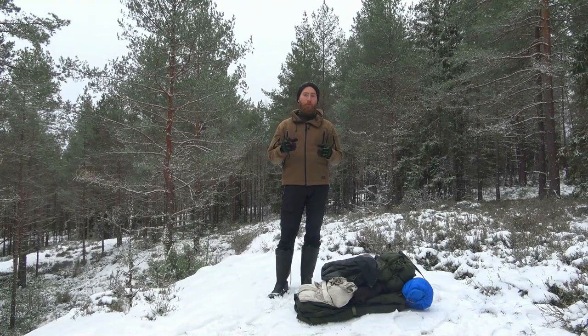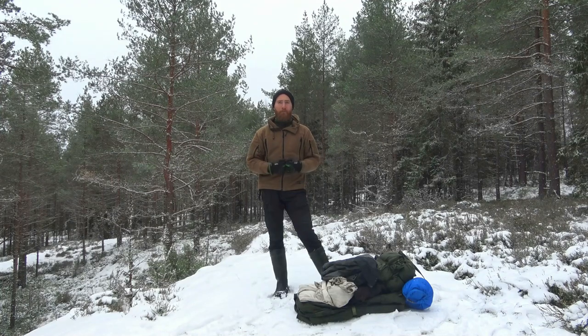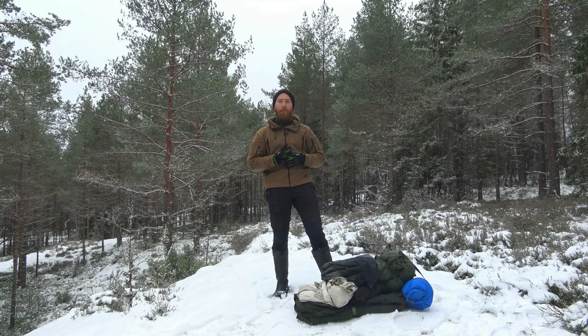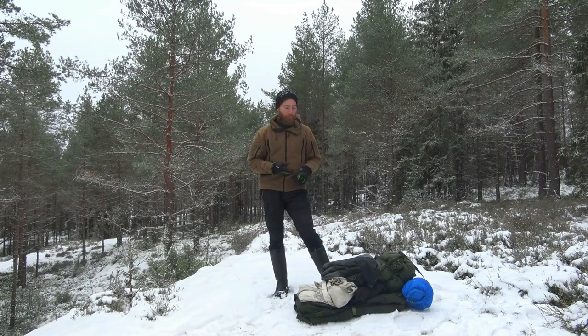So that's really important. I tried out this gear and myself in temperatures down to about minus 42 degrees Celsius. So I know when to wear stuff, not to wear it. I know how I will react in those cold temperatures and such.